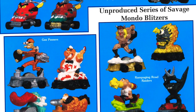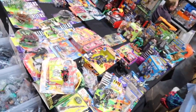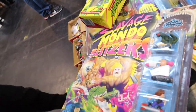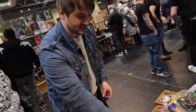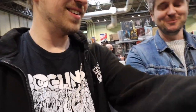I can't believe we missed out on the Crazy Eights, Gas Passers, Rampaging Road Raiders, and the Maniacs of Death. So, how much can you do on these here? Okay, so you want the best Savage Mondo Blitzer with the Tyrannosaurus axe. Yeah, the loaded baby diaper. So we can do 20, 20, 20, 35, all of it 40. 40? Okay, do it. Awesome, dude. Thanks, man.